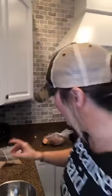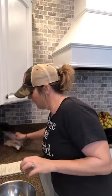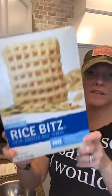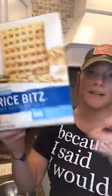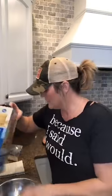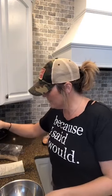So, first thing you're going to need, 2 cups of Chex Mix. This is just a Kroger off-brand, just as good. I'm only going to use 2 cups of this, so I already have it pre-measured off here to the side. So 2 cups of Chex cereal.